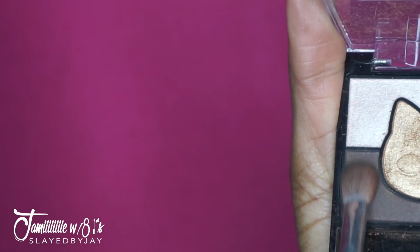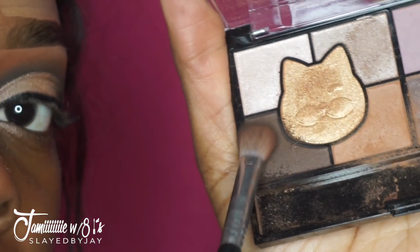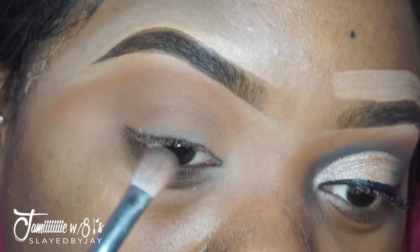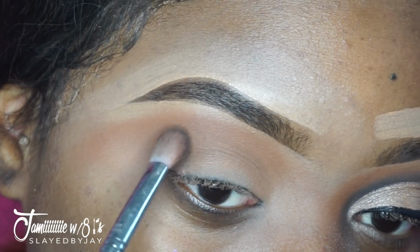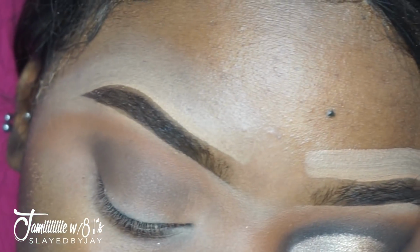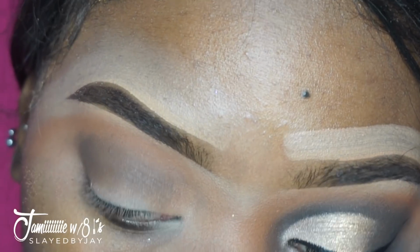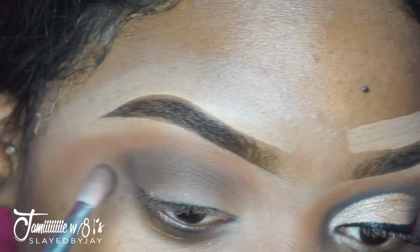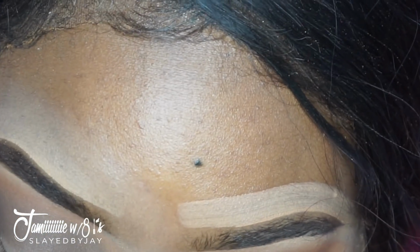So the next color, I'm gonna use this brown color. Also something I noticed, the denser the brush, the less fallout that it has. As you see, I'm putting my brush in this one, and we're not getting as much fallout. I don't know if it's because it's a darker color and darker colors are easier to formulate, or if it's the brush, because it's more dense, that's causing less kickback. I don't really know ingredients of products. I'm not exactly sure. I'm just packing this color on my eye and then I'll start to blend it together.